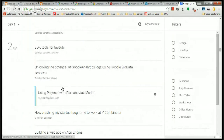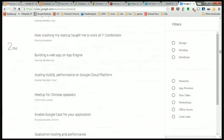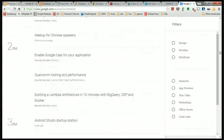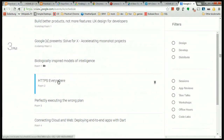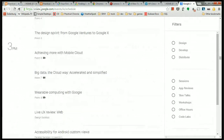What makes it blazing fast? How is it really cool? They have a Dart performance optimization session. They've got Enable Google Cast for your application. They're having this really cool session where you can just be like, hey, this is how you do this. It gets developers excited and shows how straightforward something like that can be. There's the HTTPS everywhere that Craig mentioned. So definitely check that out.